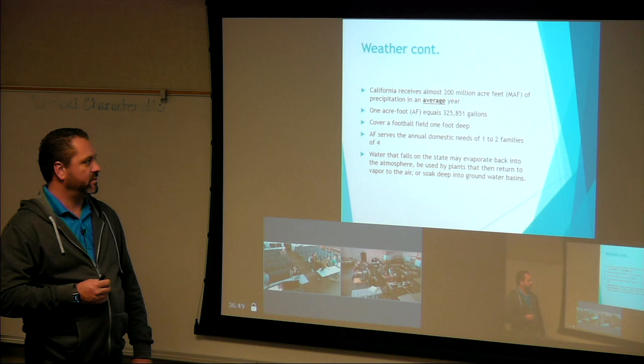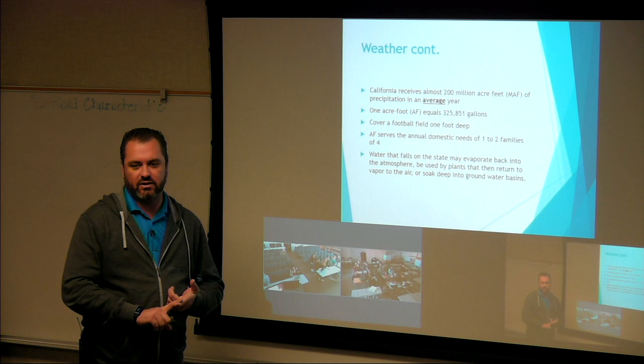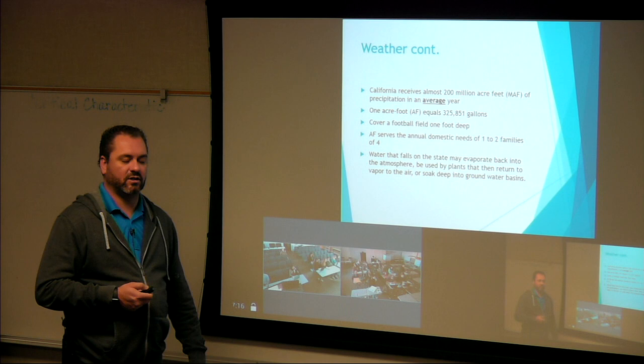So 1 acre foot serves the annual domestic needs of one to two families of four. And that all depends on the needs. You could stretch it out to 3 or 4 families if you guys are really water conscious. But it really depends on how are they using the water. Do they have 3 acres of grass? Because I can tell you that won't be enough. But if they're really water conscious and they conserve water, then yeah.